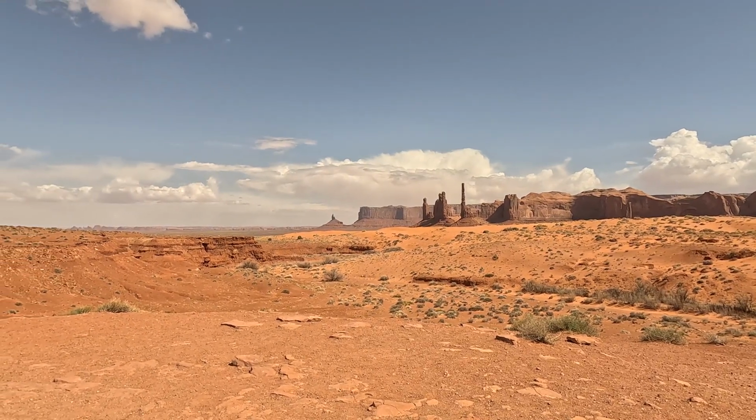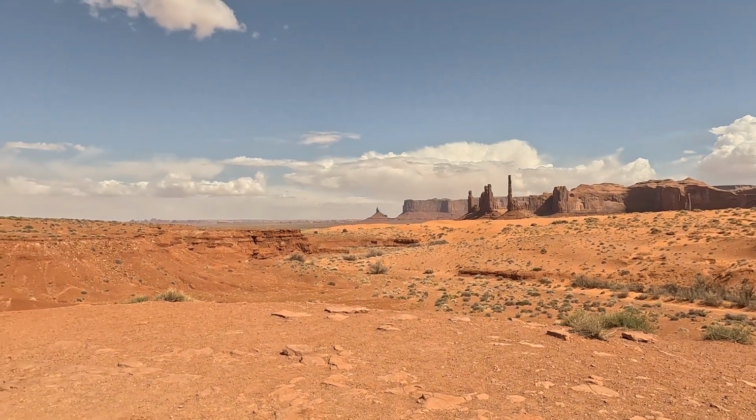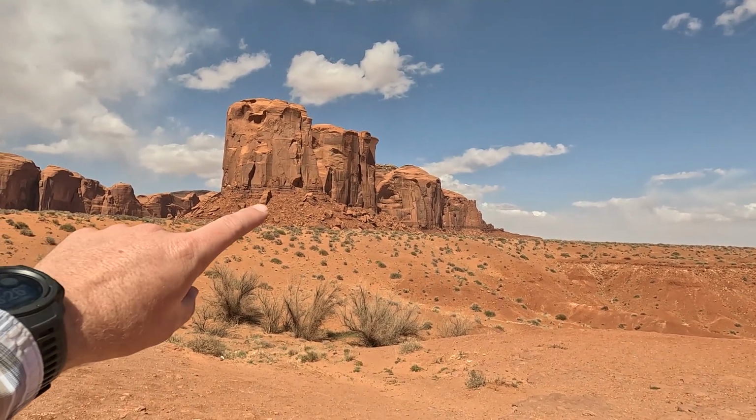Way off in the distance, which is hard to pick up on the GoPro. There's a far arch out there too. And then we're gonna come over here. I believe that's the Cube. Cube is somewhere right in there.